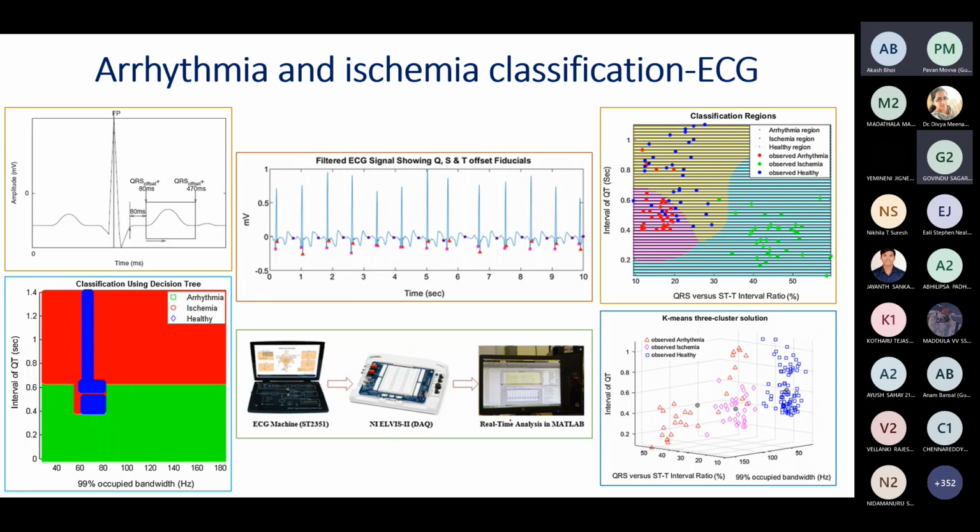So the idea is to do the classification among, let's say, arrhythmia, ischemia, and the healthy group. So in the result also you can see the three different classes: arrhythmia, ischemia, and healthy. So here also you can see the result, like this is one group, this is one group, and this is one group. So in the clustering also you can see different clusters.